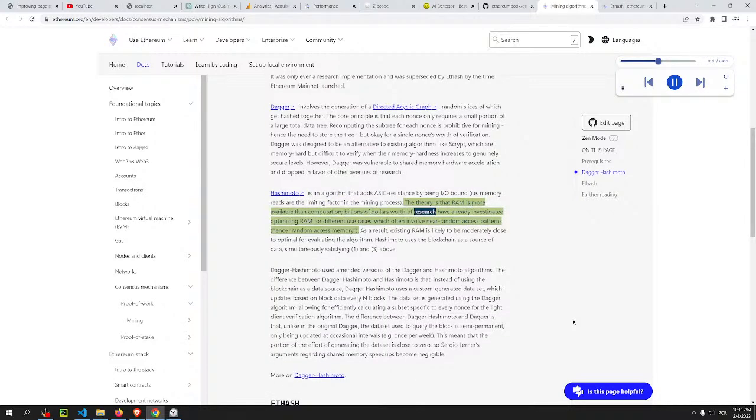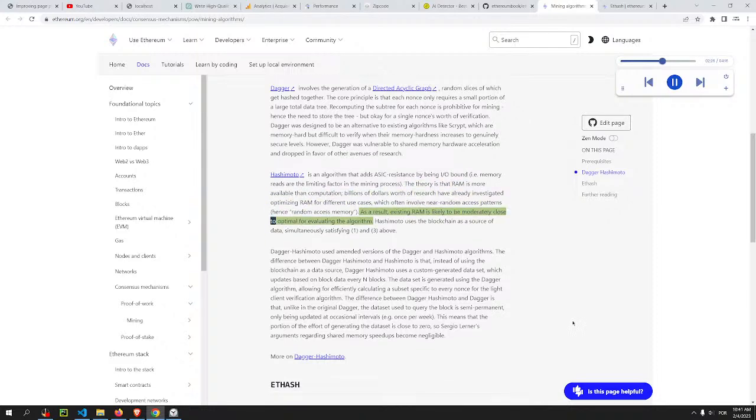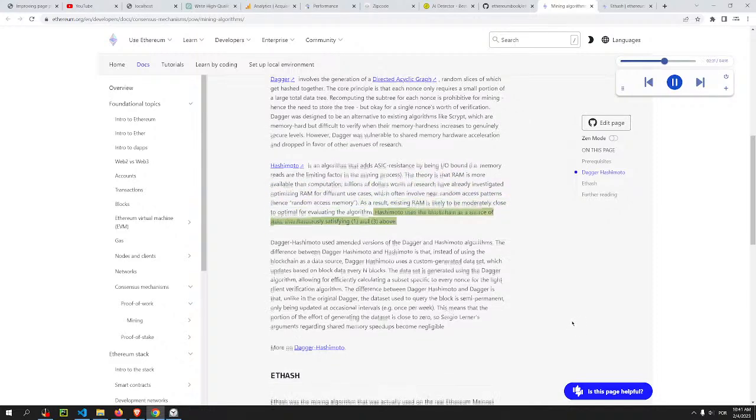Billions of dollars worth of research have already investigated optimizing RAM for different use cases, which often involve near-random access patterns, hence, random access memory. As a result, existing RAM is likely to be moderately close to optimal for evaluating the algorithm. Hashimoto uses the blockchain as a source of data, simultaneously satisfying 1 and 3 above.